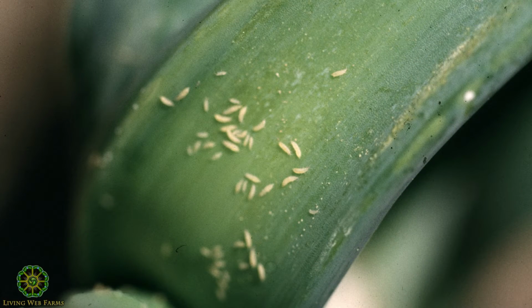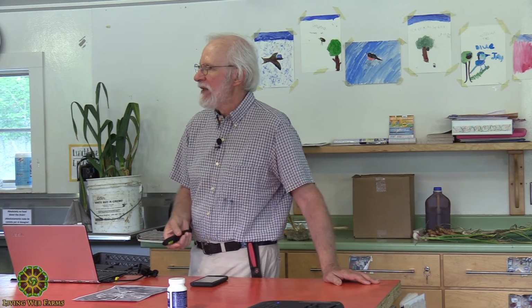Thrips mostly shouldn't be a problem if you have good biodiversity. There should be things like aureus and sidiosis, the minute pirate bug, that are feeding on them. And so you should get control that way. But they can be a problem when it gets hot and dry. They really like that.